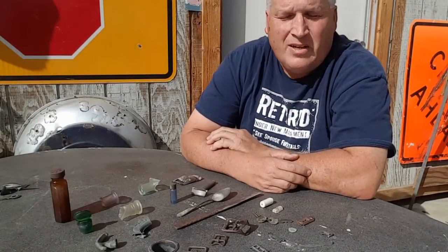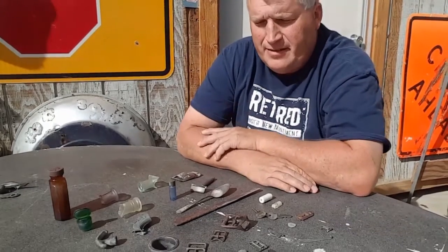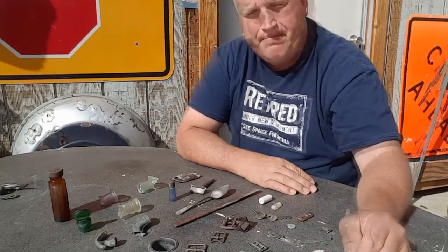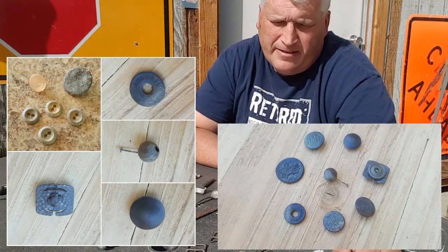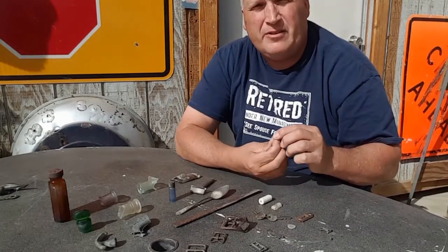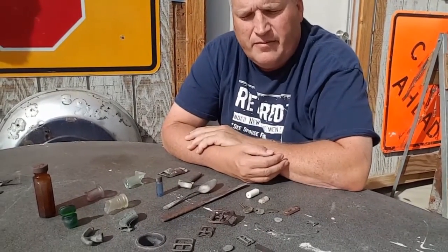Hey everybody, all done with my hike. As usual, I'm going to go over everything that I find. I think I'll just start from the left here and go that way. I found a lot of buttons here, a variety of them. I couldn't really date any of these. There probably is a way, but I don't want to spend a lot of time on it. I like these here, the old Boss buttons right there, that date from the 40s and 50s.